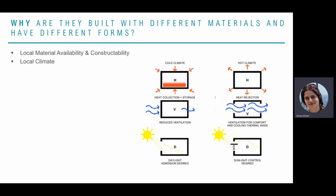Sun is free heat, and it also gives us daylight, which we do benefit from. Now if we're looking at a cold climate, for example, we do want to retain that heat inside our home. We don't want ventilation to cool the home down. We do want a certain amount of ventilation or air movement so that we can have good indoor air quality, but that needs to be controlled. And we probably would want to allow a certain amount of solar ingress so that we can have free heat and still benefit from daylighting.